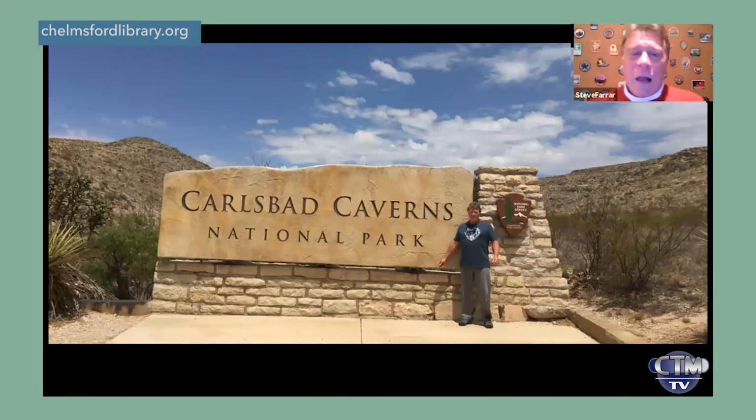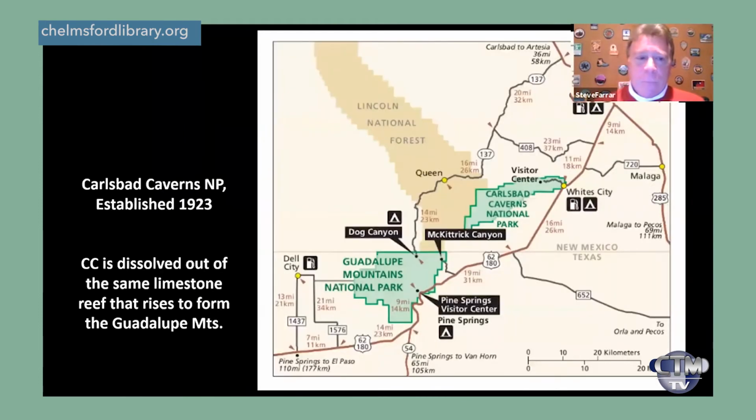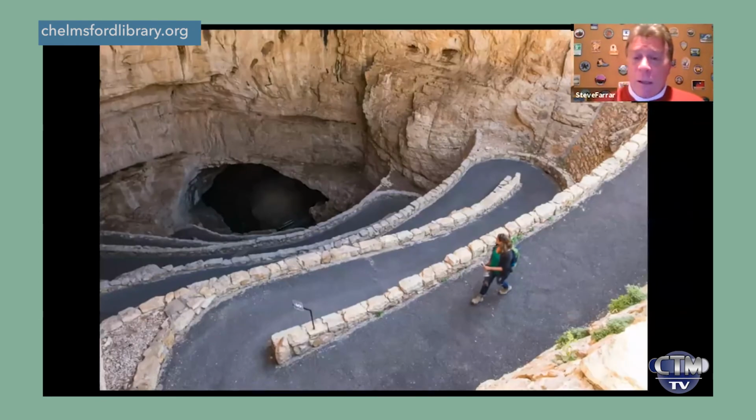So if we drop down out of Colorado, we get to Carlsbad. Carlsbad Caverns. The northern border of New Mexico is Colorado. If you drop all the way down to the south, you get Carlsbad Caverns down there. It's actually the largest limestone reef anywhere on the planet. The same as Guadalupe Mountains National Park in Texas, which is like 35, 40 miles down the road from Carlsbad. Very different in that the limestone reef that once was the floor of an inland sea, that's where all the limestone built up. This is the natural entrance to get down into it.